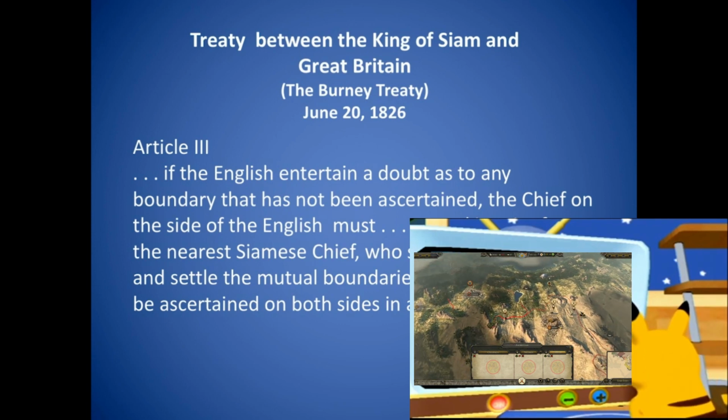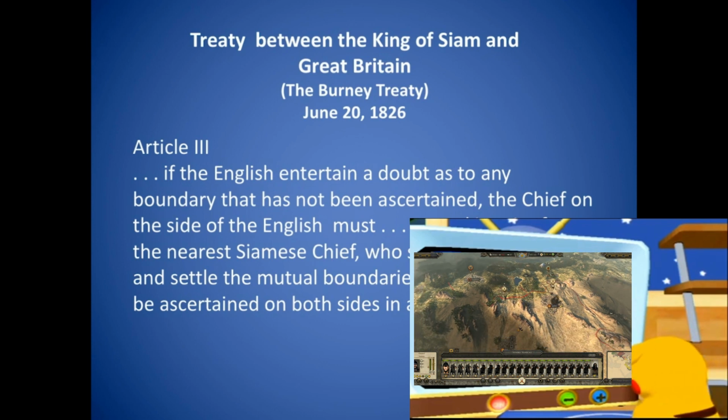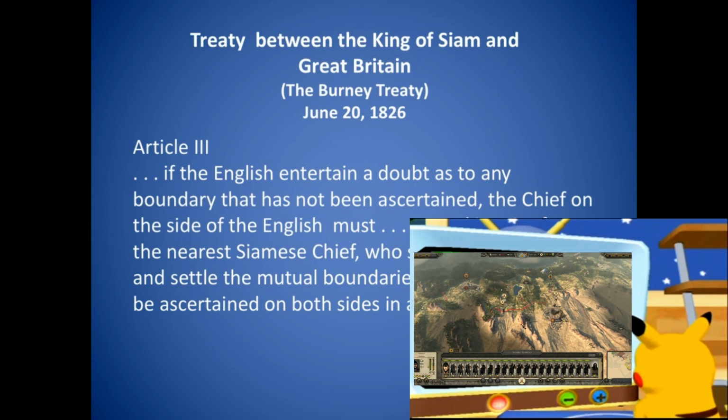The 1826 treaty between Siam and Great Britain simply states that if there's any doubt about the boundary, British border officials should just contact the nearest Siamese village chief to settle the issue in a friendly manner. By the 1870s, under King Chulalongkorn's direction, this attitude was starting to change.